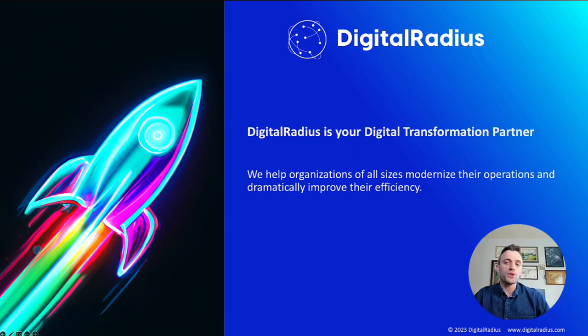DigitalRadius is a digital transformation partner, meaning we help companies of all sizes and all industries transition from more archaic paper or Excel-based processes and workflows to new modern digital technologies in order to improve their efficiency, competitiveness, adaptability, and ultimately help you move faster as a business and make quicker, more informed decisions.